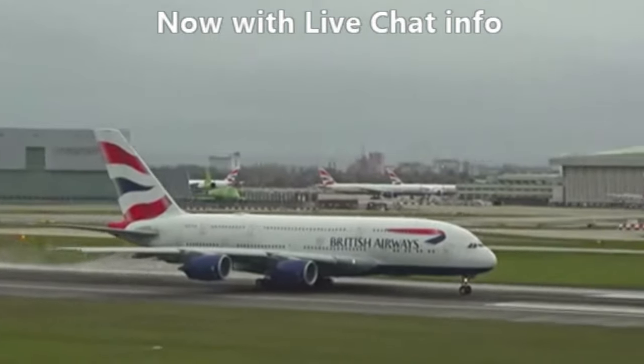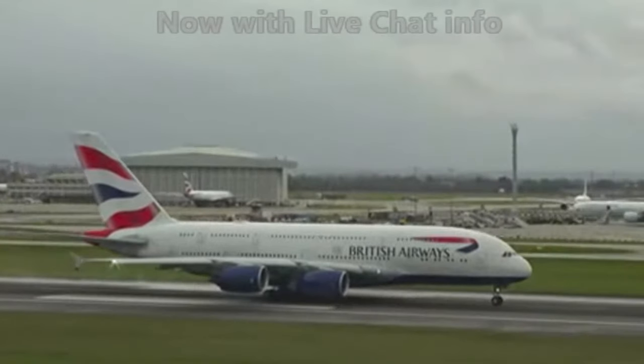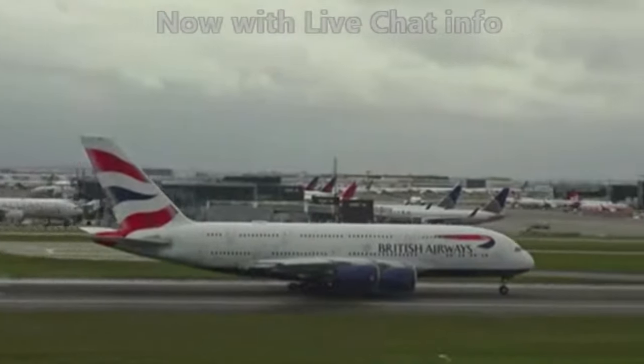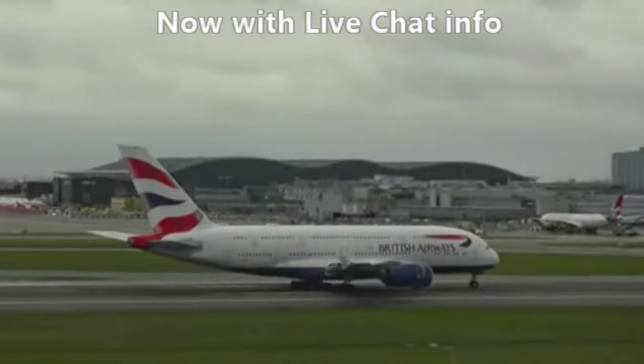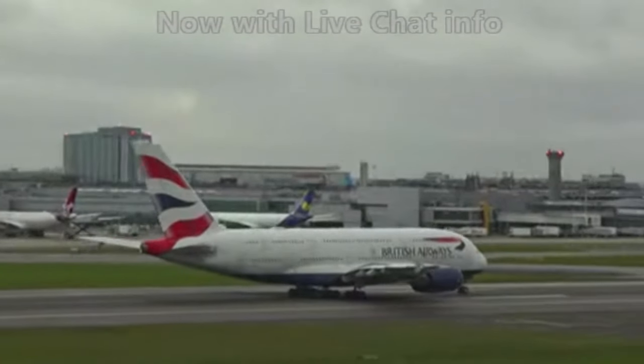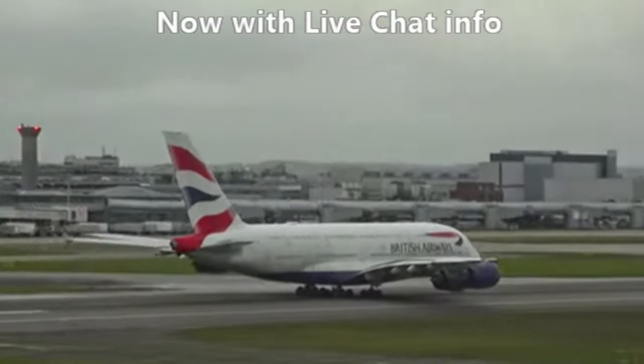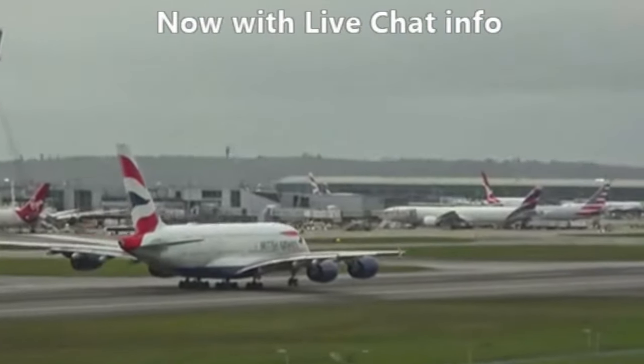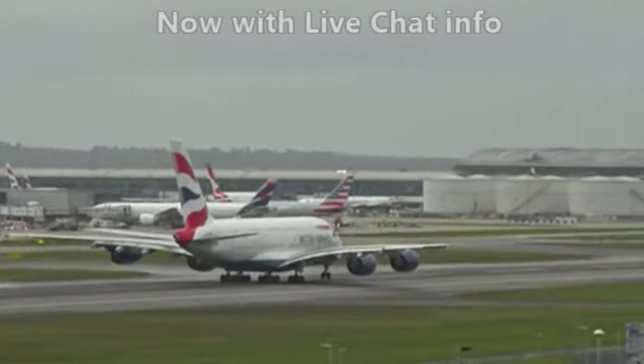Oh dear me, bit of moisture on the runway. No, I think that's because it's got four engines, and most planes have only got two engines, so you tend to clear the water in the middle of the runway, not on the edges. So when the 380s go down, we tend to get a bit of a spray mist. Come on, let's pick this plane up. It still hasn't picked it up yet. It should pick it up before it rotates, hopefully.